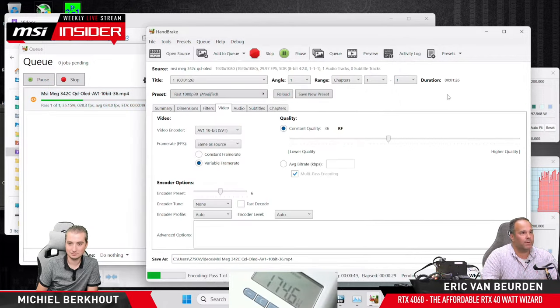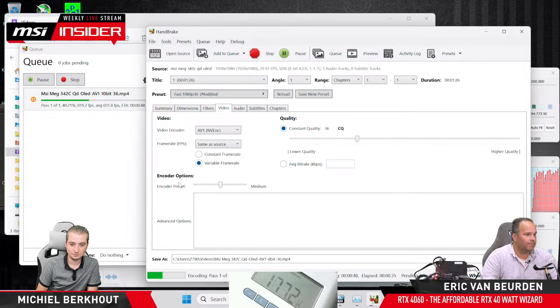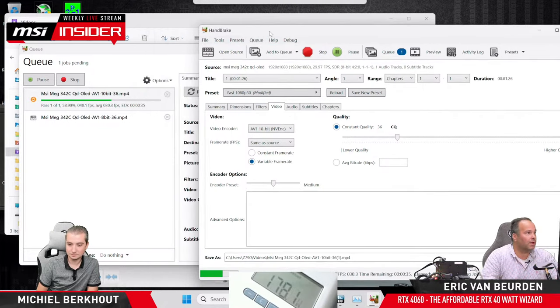At the same time, I'm going to add AV1 8-bit. Same quality setting. Add to queue. And I'm going to add one with NVENC, the NVIDIA encoding engine, 10-bit. The other one was also NVENC, by the way. Yes. But the first one, which is now running, is in software. Add to queue as well.